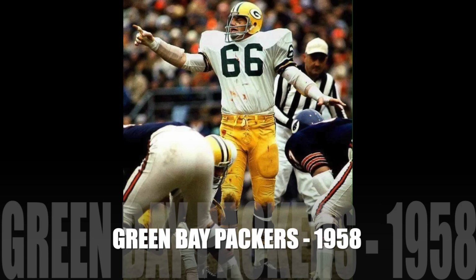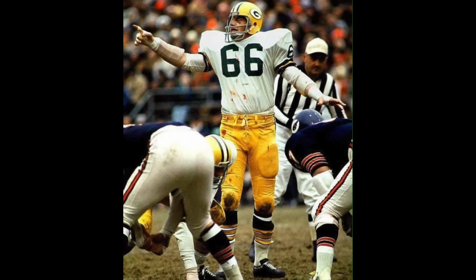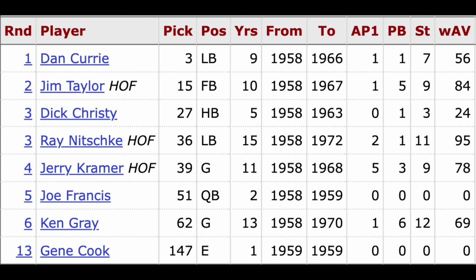We all love Vince Lombardi and think he was a great coach, and he was, but the draft that the Packers had the year before he got there was a large reason why his teams were probably good, as they drafted 3 Hall of Famers and 5 All-Pros. So it wasn't as if Lombardi was working with a bare cupboard.